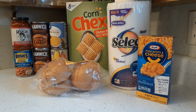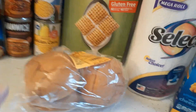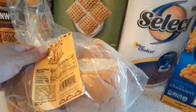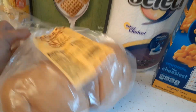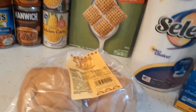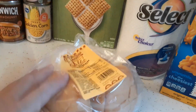All right, so I'll just go over our weekly haul here. As I said, this is hamburger buns. This isn't your normal like Wonder Bread hamburger buns. This is from our local bakery shop. And again, as I said, we used the other half for our pork chop lunches. And we're going to use the other half to make mini pizzas. So that'll get used all up.